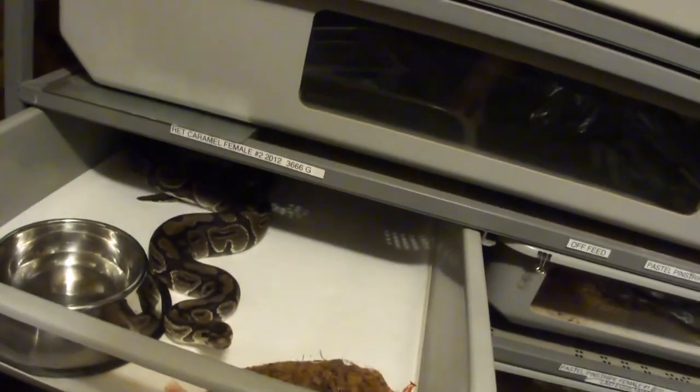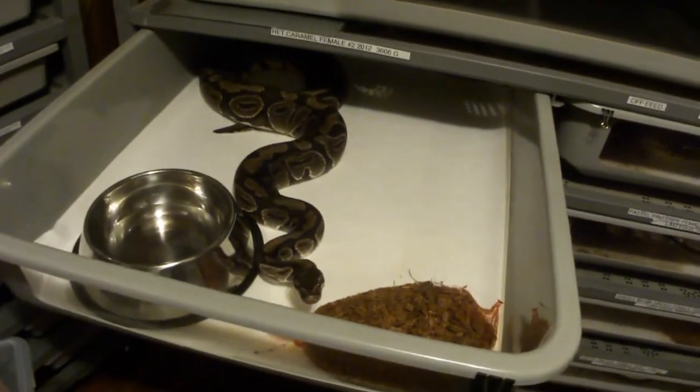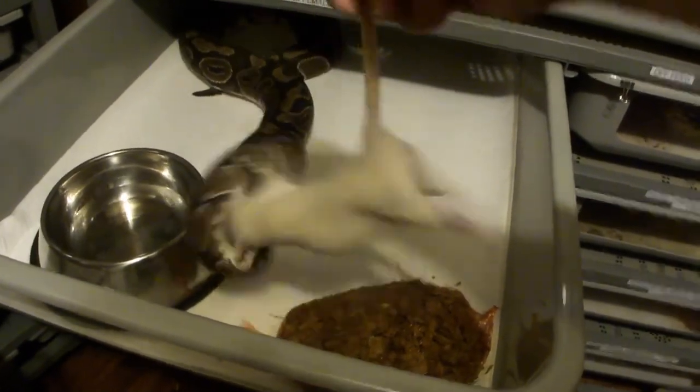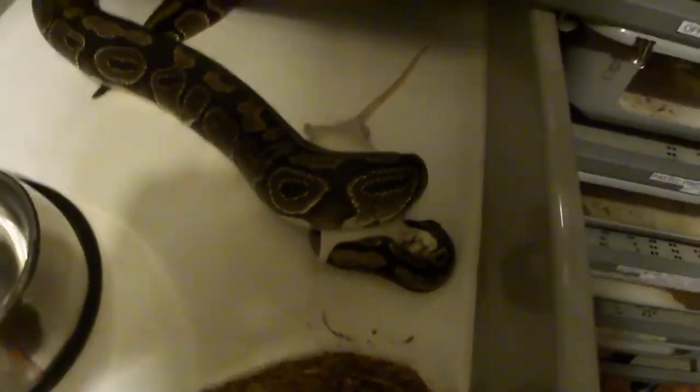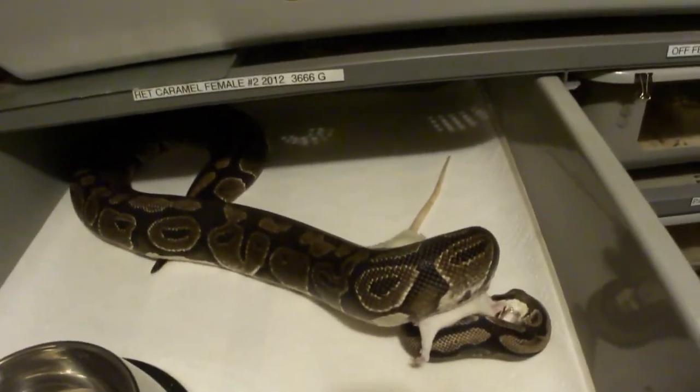This is my biggest, humongous ball python. And I think she'll take it. Oh, yeah. This doesn't look so big now that she's wrapped around it.